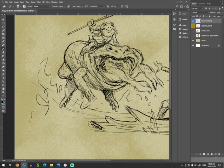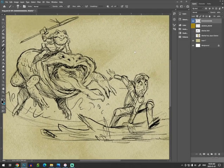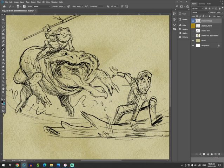Let's figure out this tongue business. Tongue. Five people are watching. That's great. Hello, five people. Where's my tongue reference? Okay. I feel like Rudiger's eyes are too cartoony. Let's fix that.